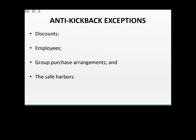Number 1, a discount or price reduction to the provider that is properly disclosed and appropriately reflected in cost claims or charges made by the provider. 2, payments by an employer to a bona fide employee, and underscore bona fide, for employment in the provision of covered items or services. And we'll talk a little bit more about what constitutes a bona fide employee a little later in the presentation. Group purchase arrangements, but they have to be established by written contract with full disclosure, and the so-called safe harbors.